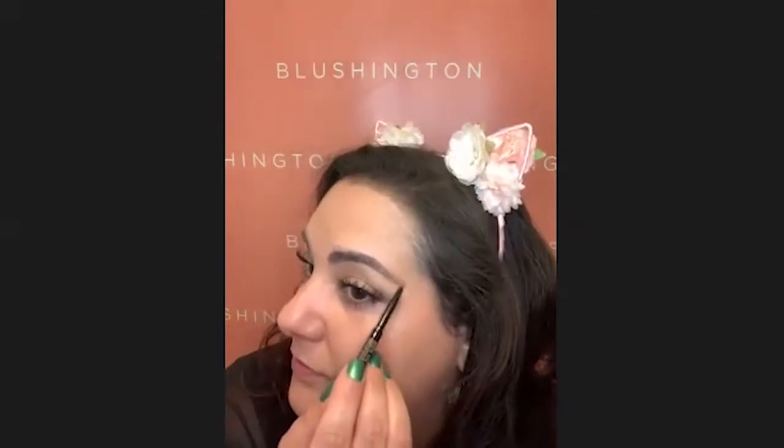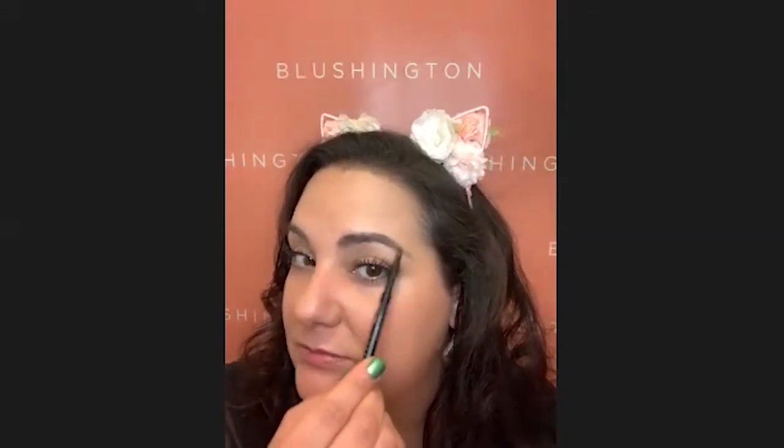So I'm just extending them out. Now, if you're like me and you have the beginning of a hooded brow or whatever, a sagging brow, bedroom eyes, you can call it whatever you want. You never want to curve the bottom of the brow downward. You want to kind of follow the shape, but pull it. See, I'm pulling it straight out.